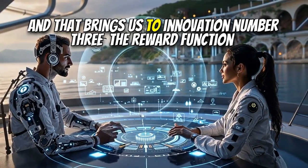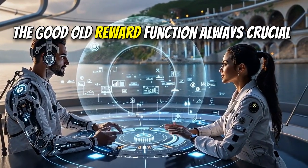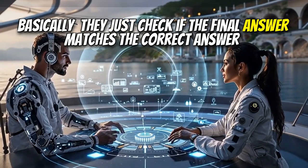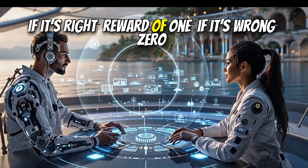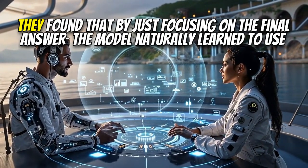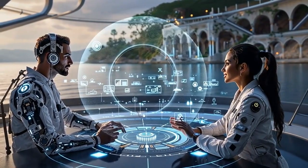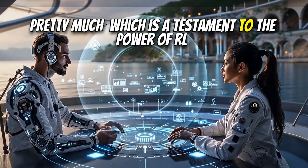Yeah. And that brings us to innovation number 3, the reward function. The good old reward function, always crucial. And they kept it surprisingly simple. Really simple. Basically they just check if the final answer matches the correct answer. So exact match. Yep, if it's right, reward of 1, if it's wrong, 0. And that's it. No fancy stuff. They found that by just focusing on the final answer, the model naturally learned to use the structure and the search engine effectively. Wow. So the model figured out the rest on its own. Pretty much, which is a testament to the power of RL.